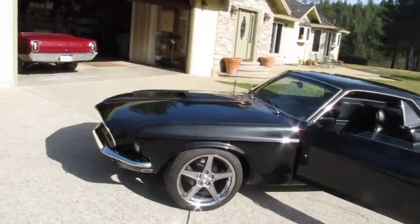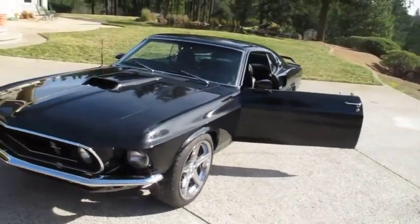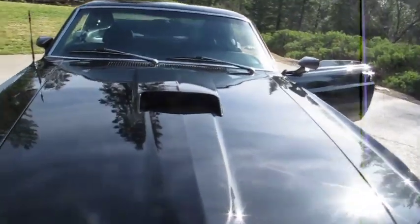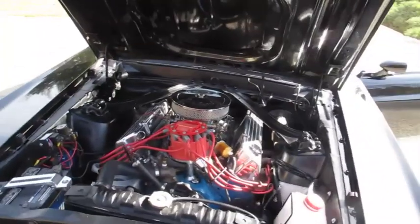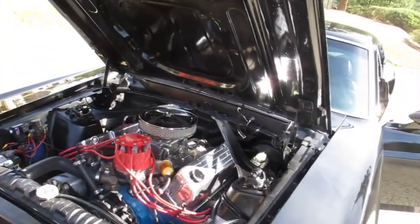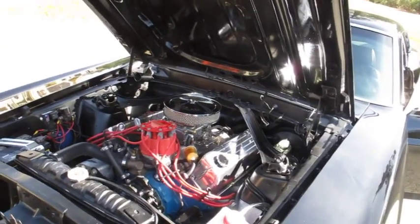Just finished this car up, shipping it to Florida today, a Dark Horse customer in the Florida area. There's that beautiful engine, a '72 rare 351 Cleveland Cobra Jet engine, four-bolt main.